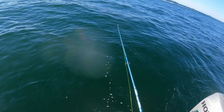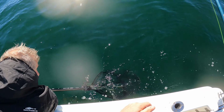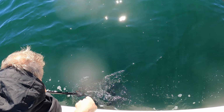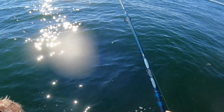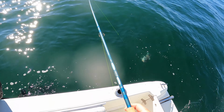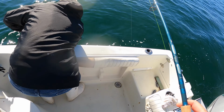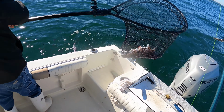Then at the other location where the bigger fish are, you're going to notice the bite changes. It's much more subtle, and I'm going to point out what you have to look for in order to hook up with one of these, what we call resident fish, that have been around a very long time, probably have been hooked, or are just very cautious when it comes to biting baits.